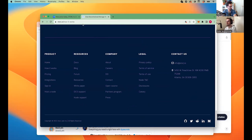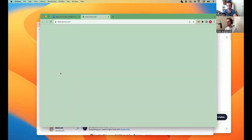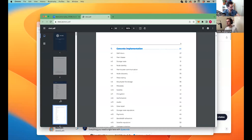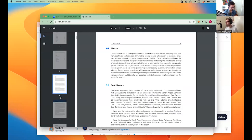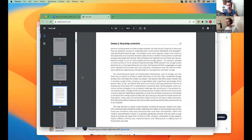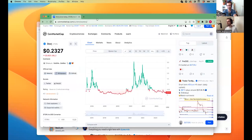They're based in Atlanta in the US. Let's see what they've got in terms of white papers. Yes, they have a white paper. And then again, if I wanted to go into actual investment territory, I would definitely read this or stick it into ChatGPT and get a summary. How many pages are we looking at? 90 pages. Yeah, I'm not going to read that right now, but it's a good sign.